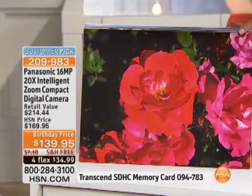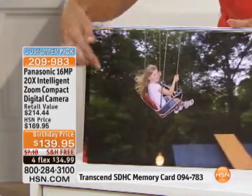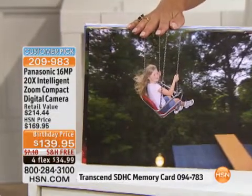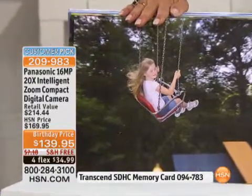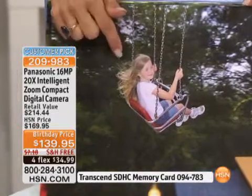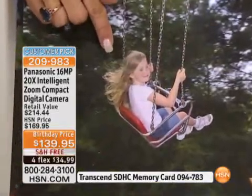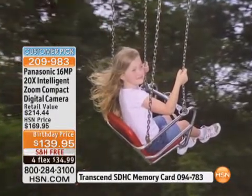Because look at this. Look what Panasonic can do. I want you to look closely at this image. Come in here and look at her strands of hair. Now, this is a moving image and a moving person on another swing taking a picture of her across the way at the park. And look how still this is. It's not blurred. This is optical image stabilization, which we're going to show you live here in the studio in just a moment. But look how steady and how sure that shot is.